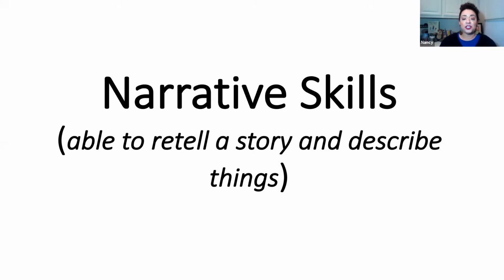The next and the fourth of our literacy skills is narrative skills. So can your child retell a story he or she just read, or retell what happened? So let's think about that. Let's say you're at a birthday party or you went on vacation. Narrative skills helps your children better understand what they have read or just done.